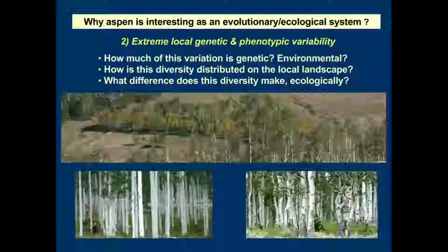So this raises some questions right away. How much of this phenotypic variance, when you look around and you see trait variance in these trees in the landscape, how much of that is genetic versus environmental? For example, it could be soil variation, historical variation, something like that. So how much is genetic and how much is environmental? And how is this diversity distributed on the landscape? In other words, are there particular areas in the West or maybe in Utah that have much higher or lower genetic diversity for traits than others? And finally, what difference does this diversity make ecologically?